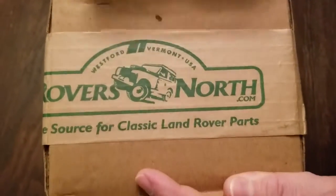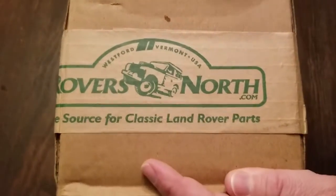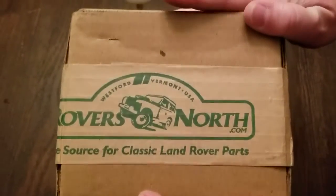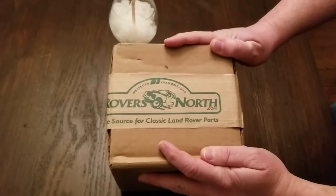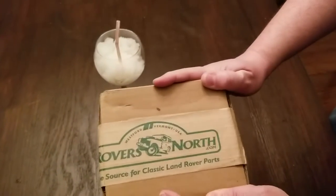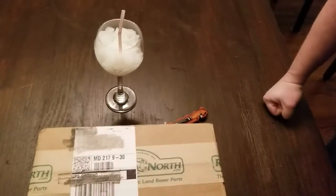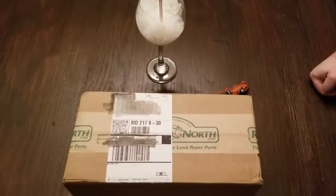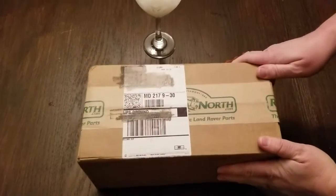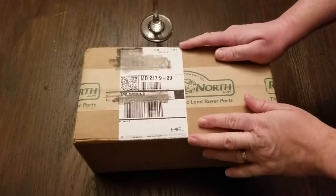If you know about Rovers North, we're talking about the source for classic Land Rover parts. Land Rover, ladies and gentlemen, the vehicle that helped England conquer the world. Not actually, it came much later, but it's an amazing, Land Rovers are amazing vehicles, ladies and gentlemen. And clearly we need parts for them because we do amazing things in our Land Rovers.